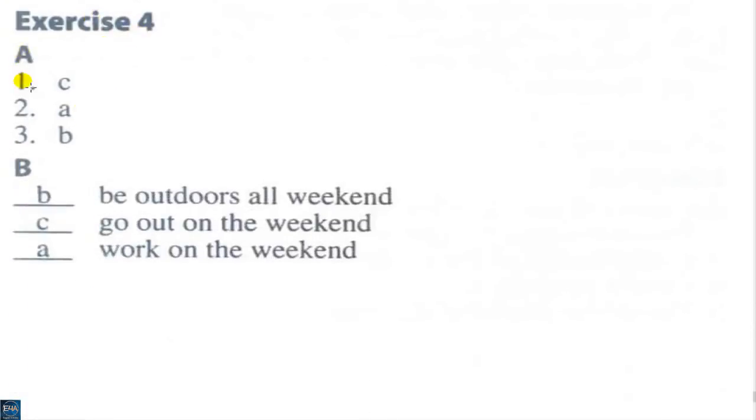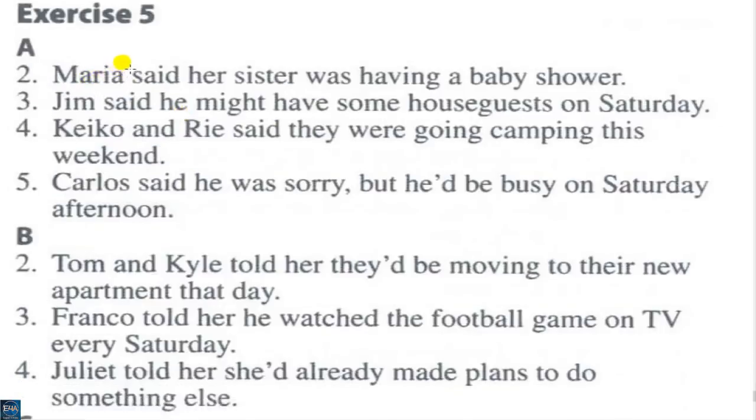Exercise 4. A. 1. C. 2. A. 3. B. Exercise 4B. Answers. B. Be outdoors on the weekend. C. Go out on the weekend. A. Work on the weekend. Exercise 5. A. 2. Maria said her sister was having a baby shower. 3. James said he might have some house guests on Saturday. 4. Kiko and Ray said they were going camping this weekend. 5. Carlos said he was sorry, but he'd be busy on Saturday afternoon.